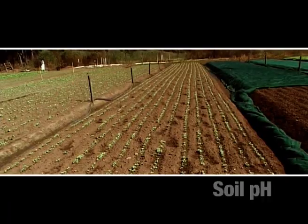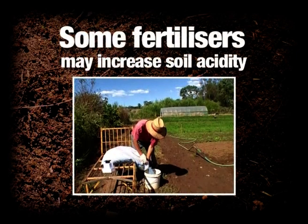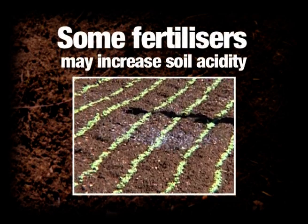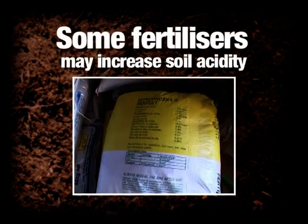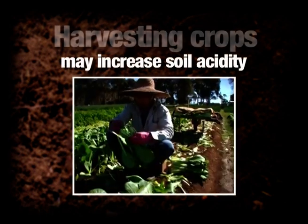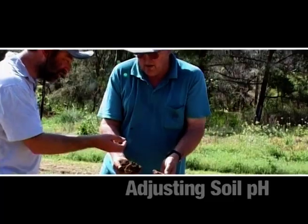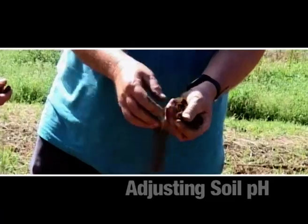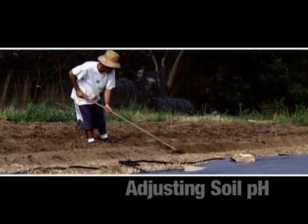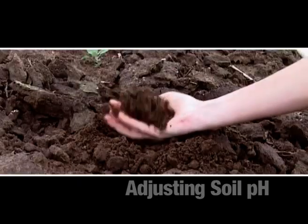Some soils are naturally acidic, and some of your farming practices increase acidity. For instance, using fertilisers like ammonium sulphate and monoammonium phosphate, growing legume crops all the time, and harvesting and removing crops all act to increase the acidity. Raising or lowering the pH of the soil takes some time. It is not instant. It has usually taken a long time to become high or low, so it will take some time to get back to neutral.